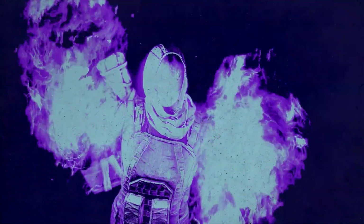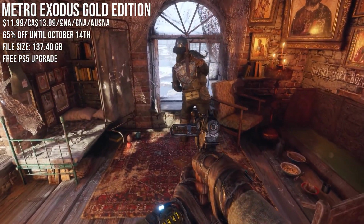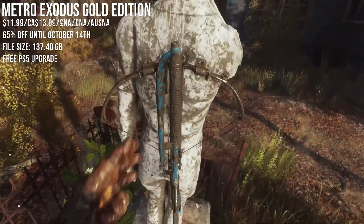On shooters then, if you want something with a more methodical approach, check out Metro Exodus Gold Edition. It's currently a new low price with 65% off. It's 70% for PS Plus members.